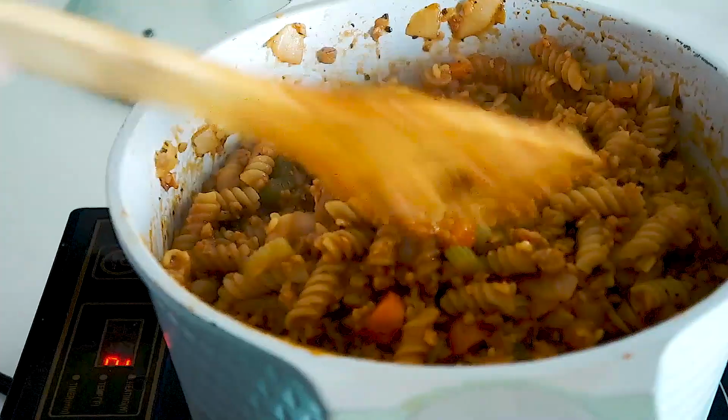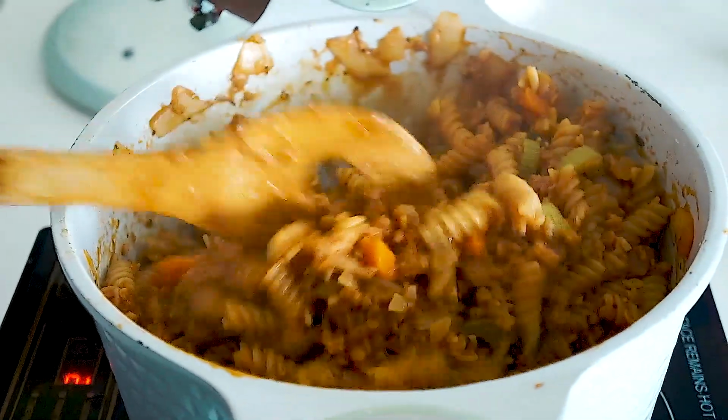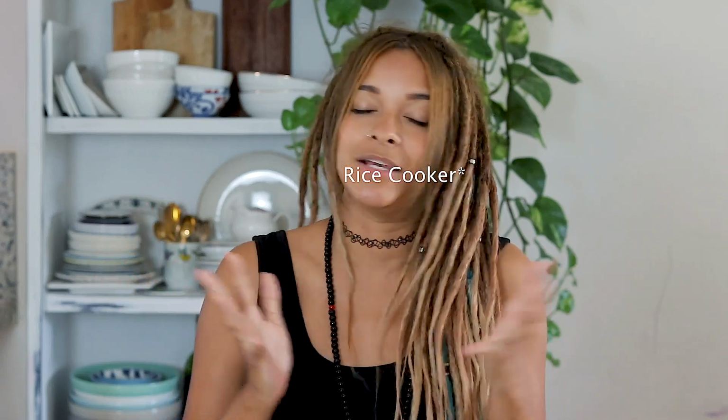I love to make rice in a pot, and I don't have a rice cooker and don't feel the need to personally have one because I've toned down my rice cooking skills. If you guys want to know how I make white rice without a rice cooker and how I make it perfect, please let me know down below. I would love to make that video for you.